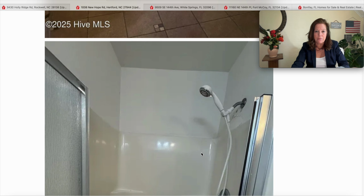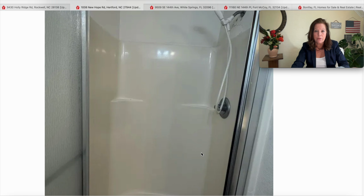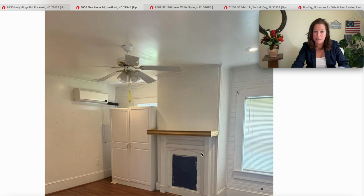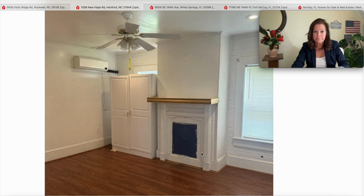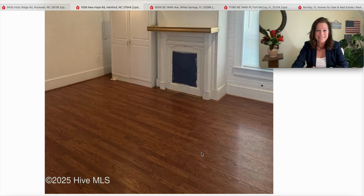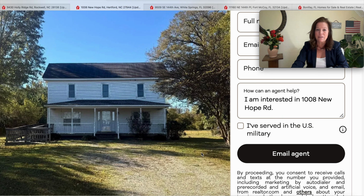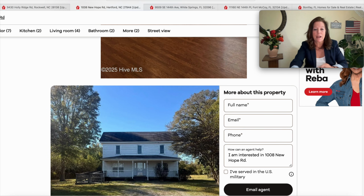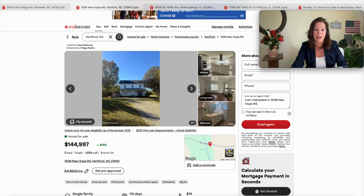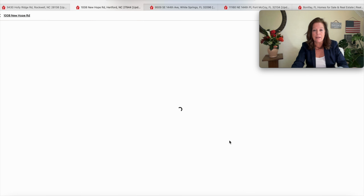Hertford, North Carolina right here. There's your shower. This is at 1008 New Hope Road. Another fireplace. Another mini split. This has got a lot of character to it, doesn't it? And there again is the front of it. And unfortunately, that's all they're going to show us. Definitely go check this one out, you guys. This one is at 1008 New Hope Road, and that's Hertford, North Carolina, 27944. It's been on the market 113 days, built in 1920.